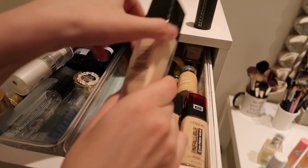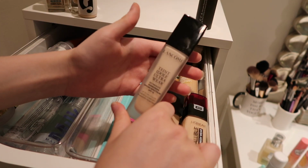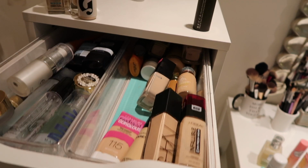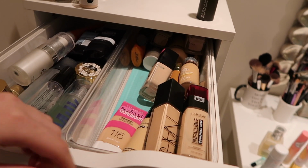So then we have my Lancome Foundation. You guys have heard me. I really do enjoy this product. It's good for when you want coverage, but nothing too full coverage. This is the Tint Idole. This is the liquid version, and I am going to be keeping it, so we're just going to put it right there with the products that I am keeping.